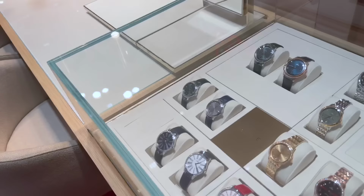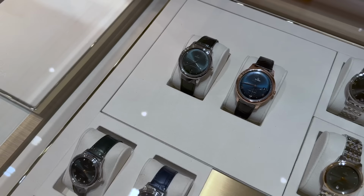These are the Deville Trésor. Some of these are nice. This one in the pine green is not too bad. That green's nice, yeah. And this one in the white silver face is quite nice.